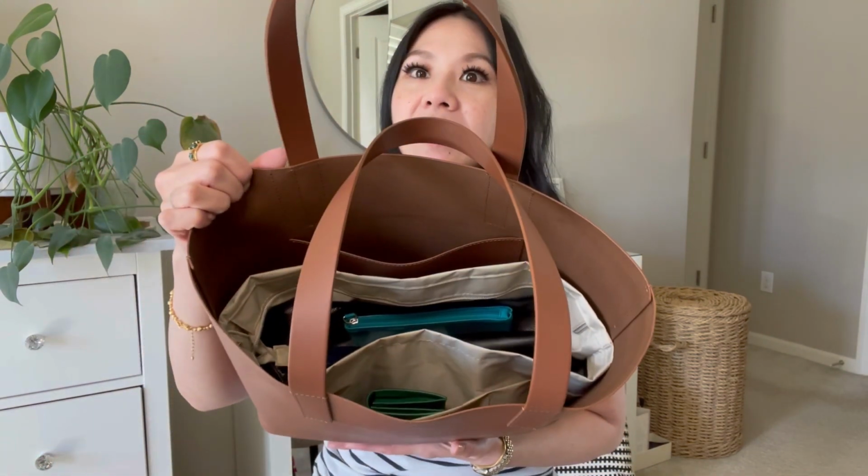First one is this Everlane Market Tote. I used to use this one for work or just running errands on the weekend. It was great because of how big it is. I literally can just dump anything in here, and it's great for the winter, especially when you want to wear sweaters and jackets. You can actually drop that in here too.